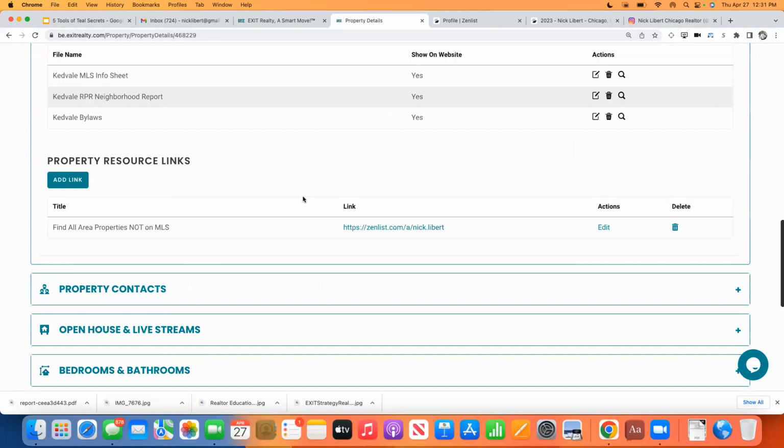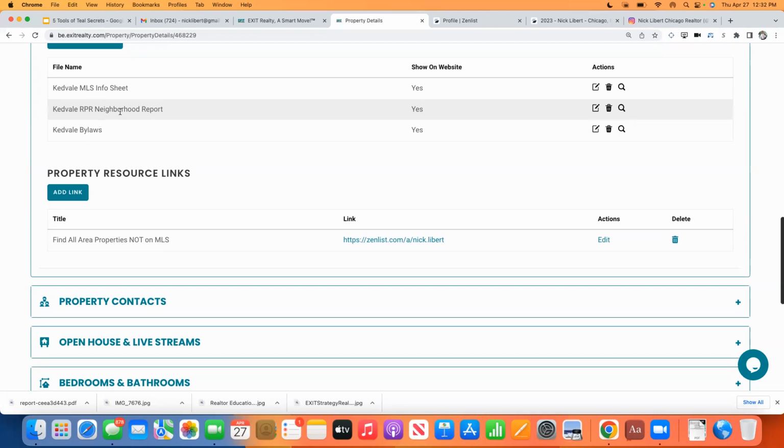And I have your phone number. And you'll see, hold on one second, guys. I'll take questions on this because this section is a little bit meaty. So I'll stop for questions in just one moment. What I do is property resource links. There's my Zen list right there. And here's the bylaws. You could do property disclosures. So this isn't just for condos.